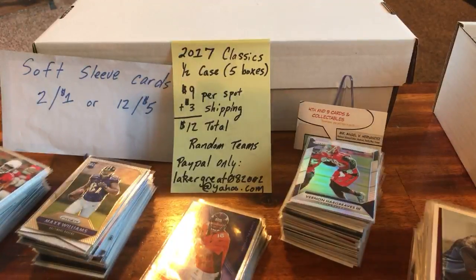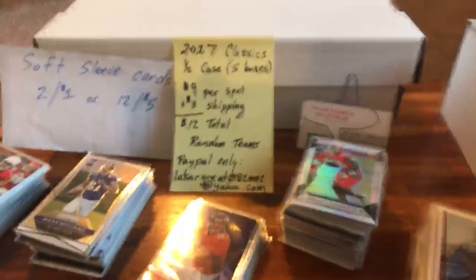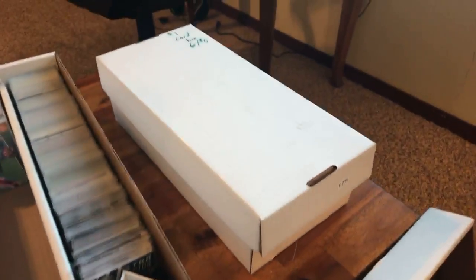There's been some that I've put on here, I thought. Yeah, there's been quite a bit. 2017 rookies that I've thrown in this two for a dollar box. You know, I've gone through quite a bit of cards here already. I still have the rest of this two for a dollar box. And then there's the dollar box or six for $5 that I will get to eventually.